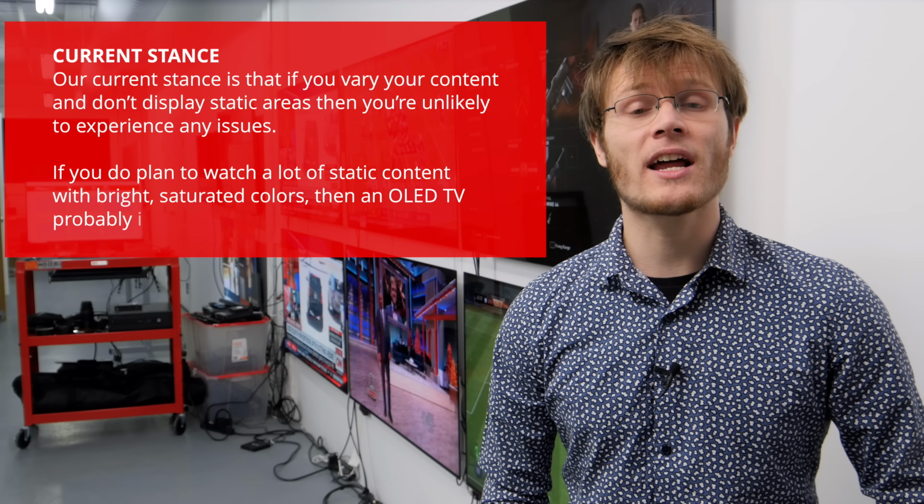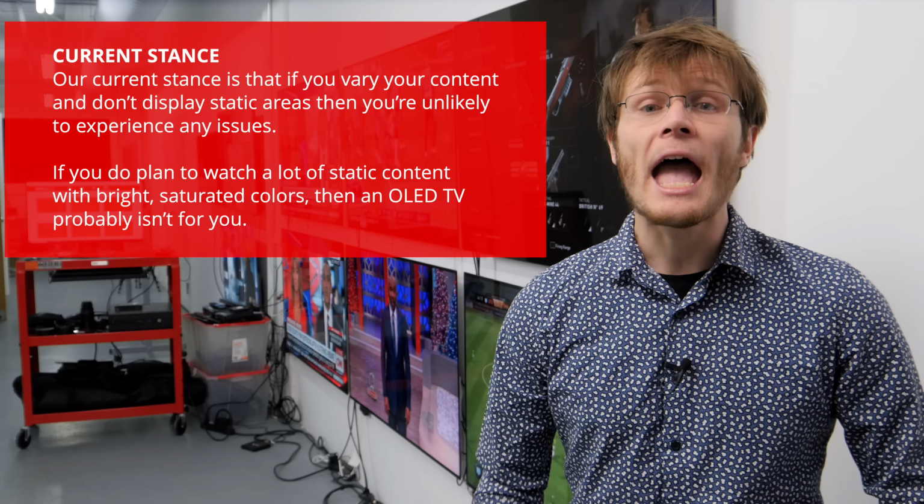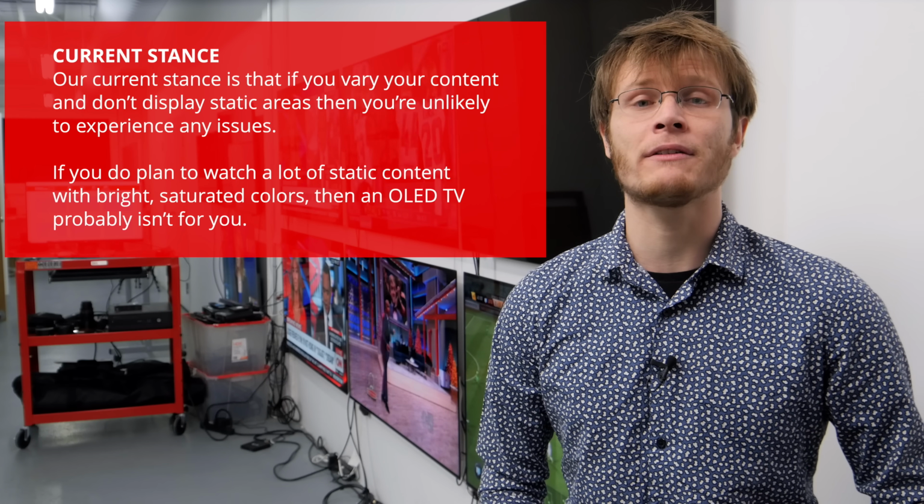Overall, our current stance is that if you vary your content and don't display static areas, then you're unlikely to experience any issues. If you do plan to watch a lot of static content with bright saturated colors, then an OLED TV probably isn't for you.